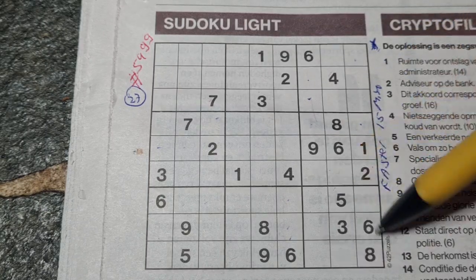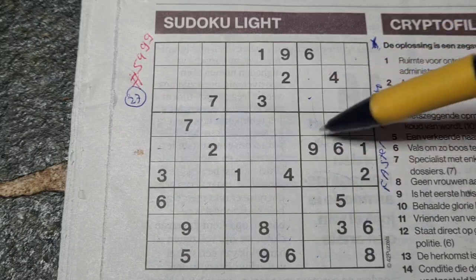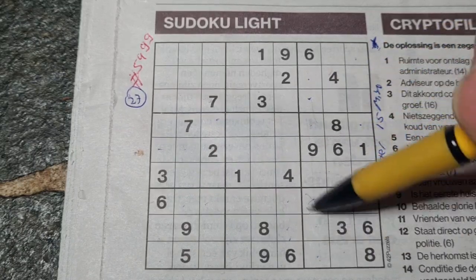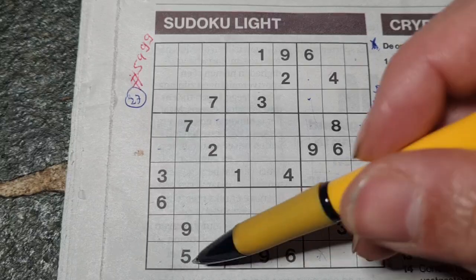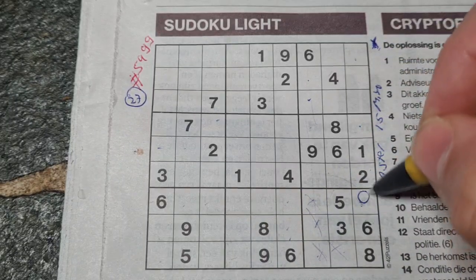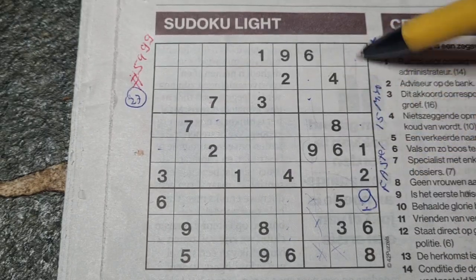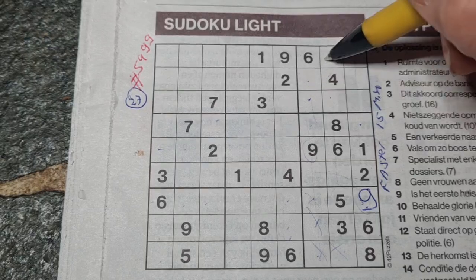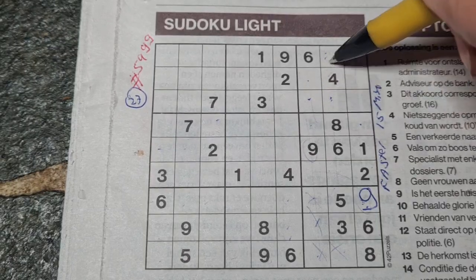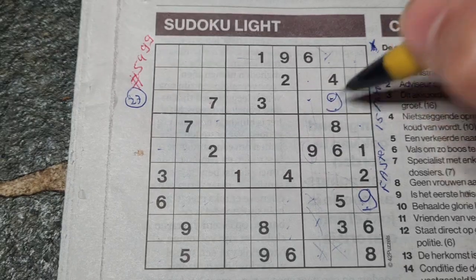1, 2, 3, 4, 5 missing numbers in this big square. One of the missing numbers is 9. We have a 9 in this column, so no 9 in these 3 boxes. Here, 9 in the last row, so no 9 in those 2 boxes. So 1 box left for the 9. The 9 in this column, the 9 in the last column, so the column between, only 2 places left for the 9, should be here or there. We see here 9 in the first row, no 9 there, 9 should be there.